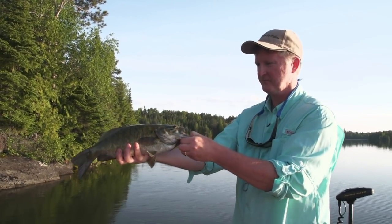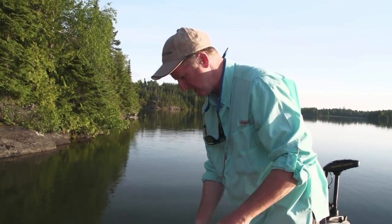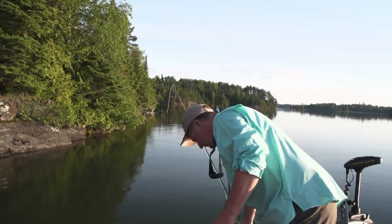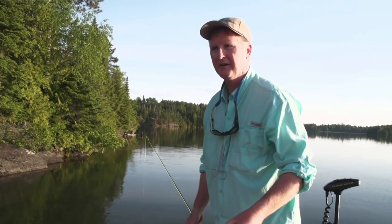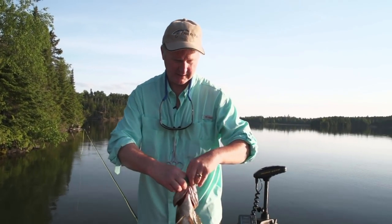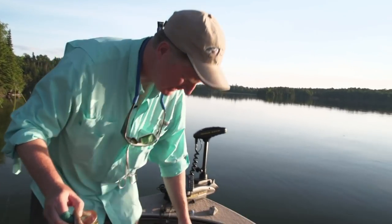Nice and thick, and it's starting to fill out. And it's still early, like they're just spawned out. You start catching those fish in July and August, you're gonna get another half a pound on them. Wow. Okay, let's go release this guy over here in the sun.